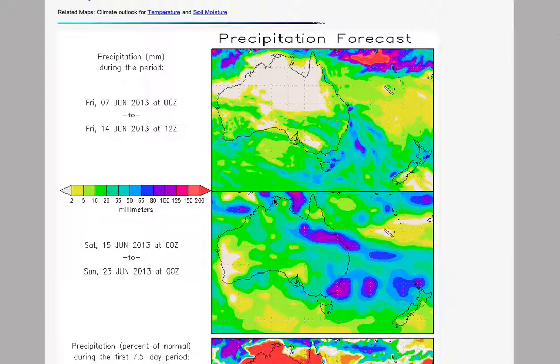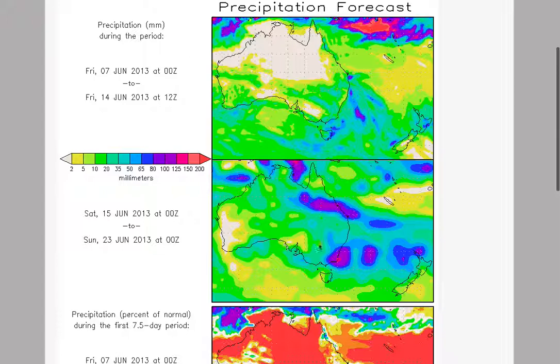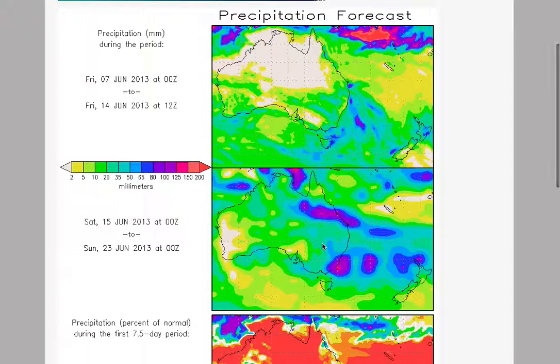I mean, it's supposed to be the dry season in the top end, and look at what sort of rainfall we've got coming to the top end here. We've got 3 to 4, 5, 6 inches of rain, which is just madness when you're talking about the middle of June, 15th to the 23rd of June. So you're talking about some significant record-breaking rain for that time of year. So something's definitely up, and I'm thinking that it's a La Nina developing in conjunction with the negative IOD.